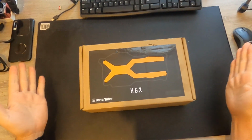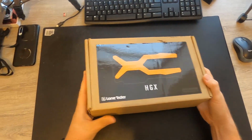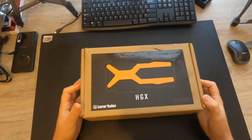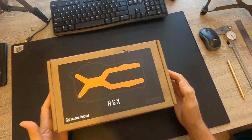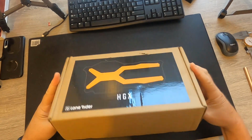What's up everybody? Today we're going to have a look at the new Headlight Guard X from Lone Rider. This is an unboxing, simple unboxing. We're just going to open it and have a look inside, see what's going on. I'm the designer and manufacturer of this, so we'll go through it. I've just received this, I haven't opened it.